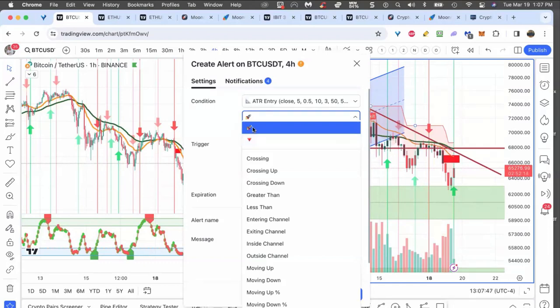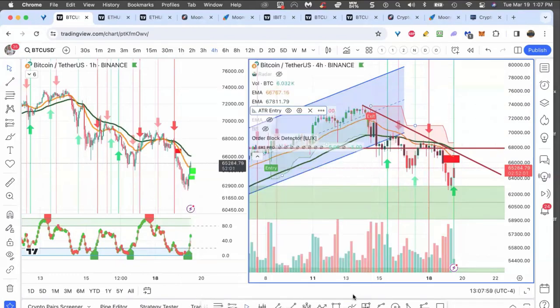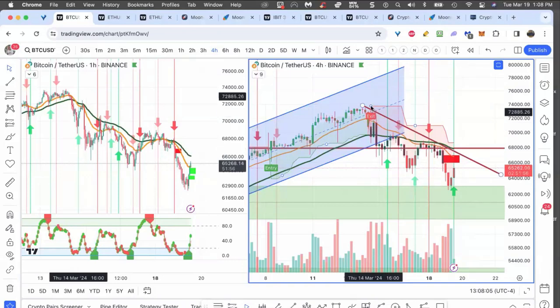So basically, I want to know when it goes green. I'll have that there. And I'm going to do that once per bar close during this bull market. Every time that shifts, I want to know both on the bullish side and the bearish side. I'm going to do both. So I'll go back in here because I wasn't watching this. And now, in retrospect, I wish I had known the ATR went into exit mode right here because that would have been an earlier clue that we're heading lower as well.